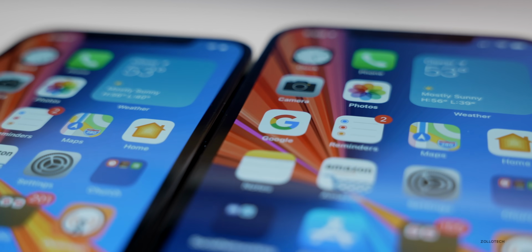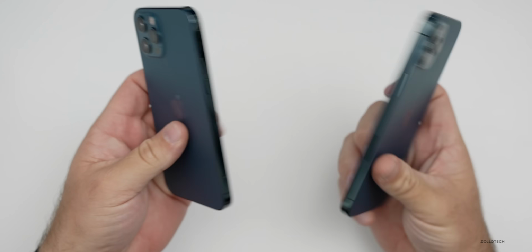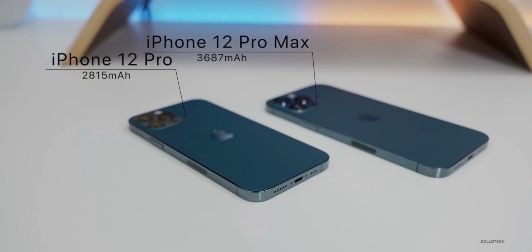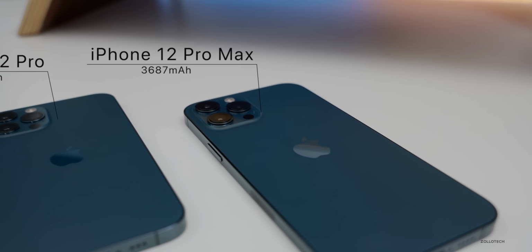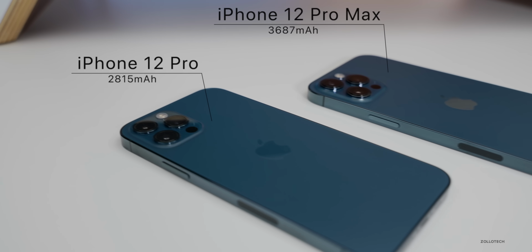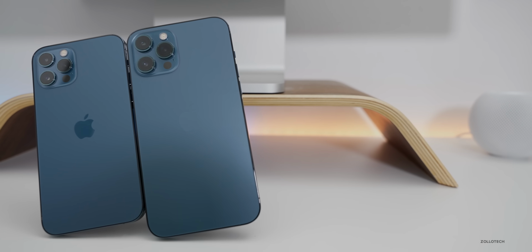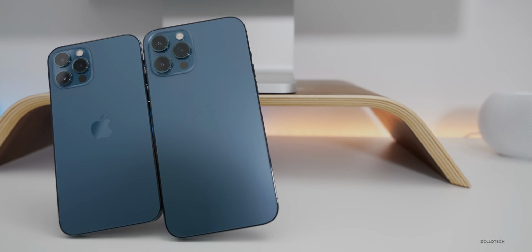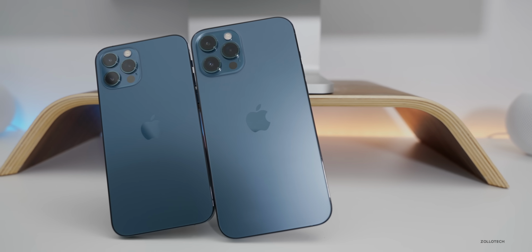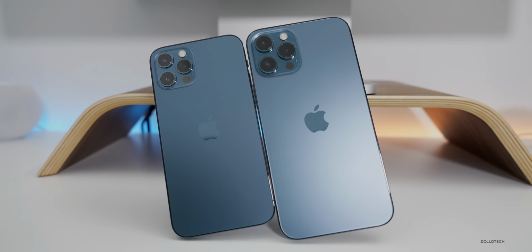The other big difference between the two of them, other than weight and overall size, is the battery. The iPhone 12 Pro has a 2,815 milliamp hour battery, and the 12 Pro Max has a 3,687 milliamp hour battery. And that battery does make a difference when it comes to overall screen on time and usage. When you're using your phone day to day, the iPhone 12 Pro will get about 6 hours of screen on time, depending on how you're using it. With the iPhone 12 Pro Max, you can expect closer to about 11 or 12 hours of screen on time with normal use.